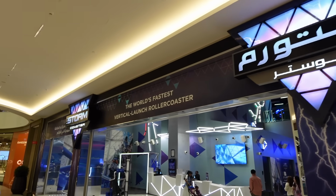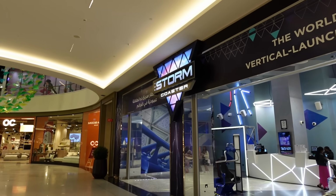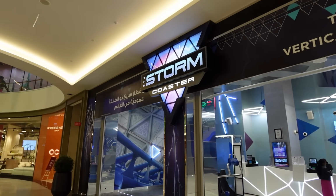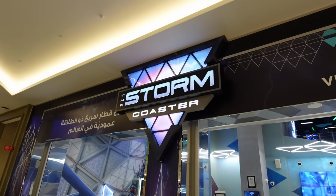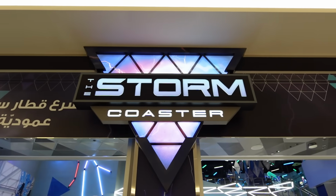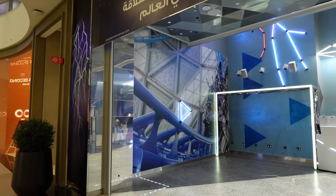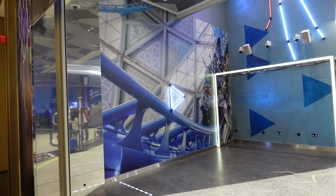So we just made our way into the mall. Yeah, nice and easy to find it. The Storm Coaster, and yeah, there's actually signs that just say roller coaster all the way around the mall. So yeah, you can easily find it. I mean, look at the logo. That is brilliant to see. Really liking the design and branding for it. And you've got some pictures up on the wall over there too.